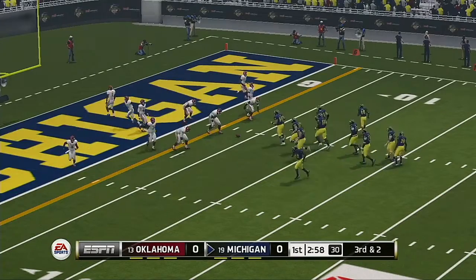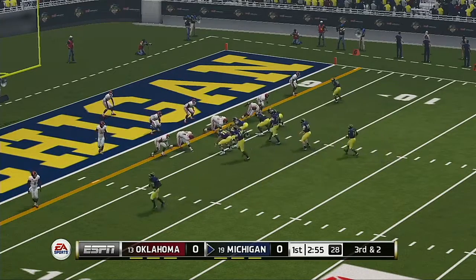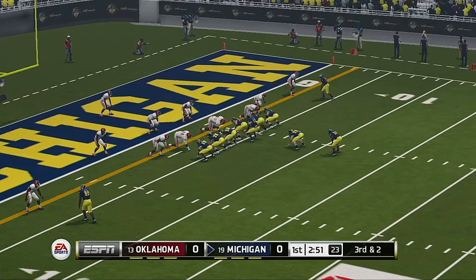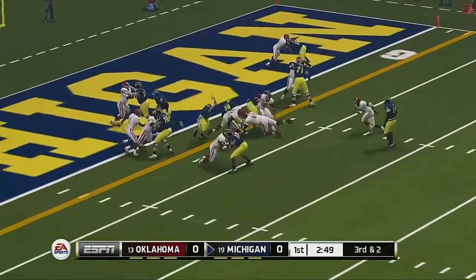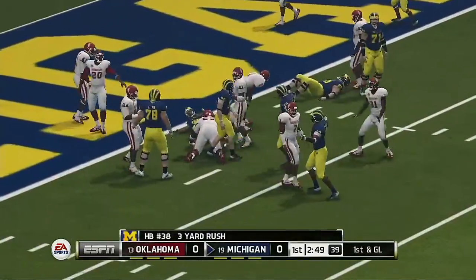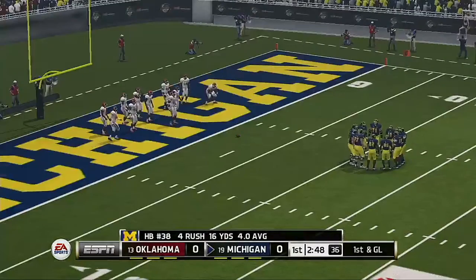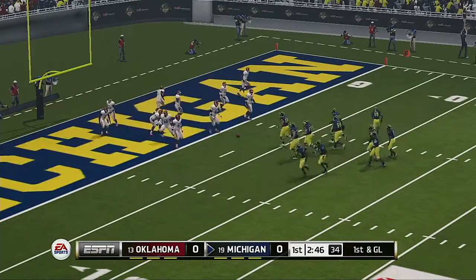Third and 2 coming up here. Ball on the 4. Taken down at the 2. Here's play number 10 on the drive.